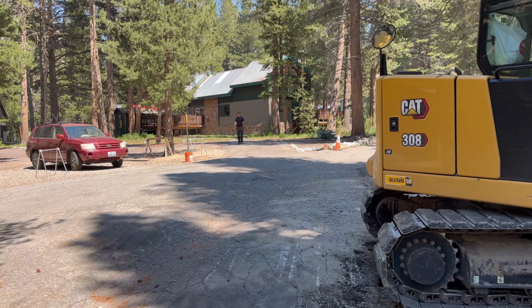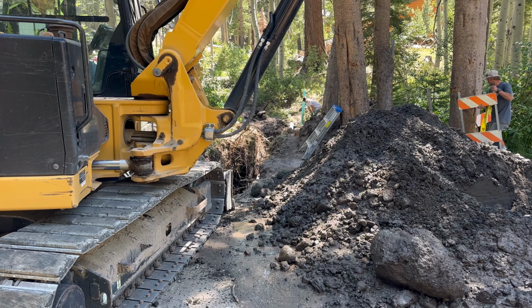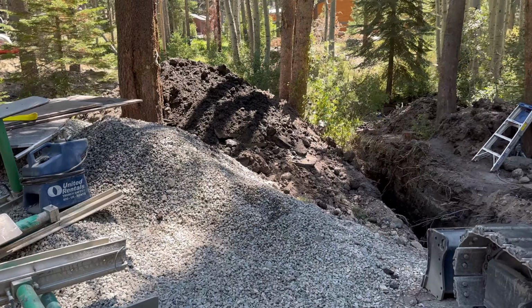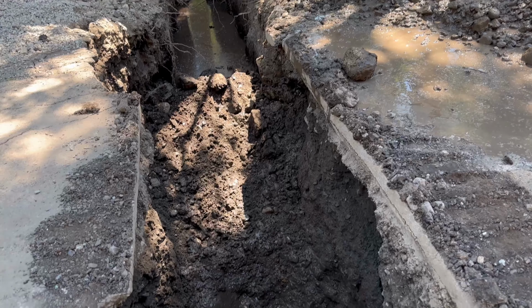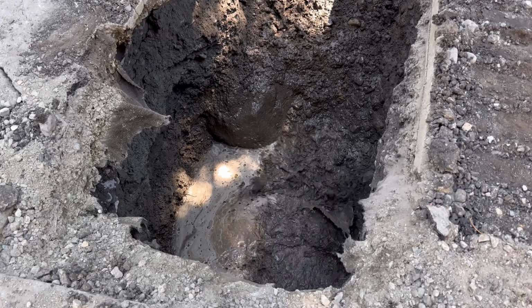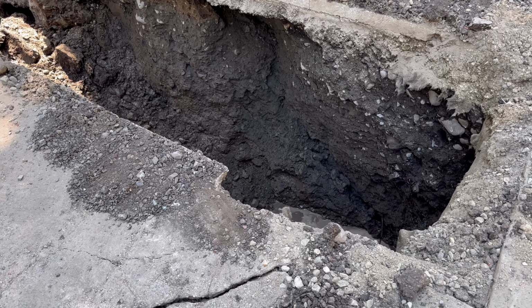Up the hill is about 3 feet in an elevation change, and the pipe's at 12 foot depth there, so we're hoping it's a little bit less deep down here. Well, this is the problem with digging in a swamp. That too. Yeah, this thing's pretty sketchy.